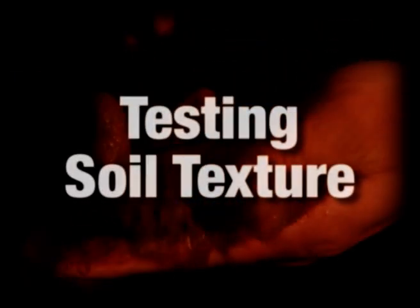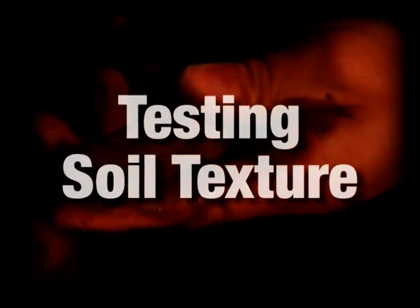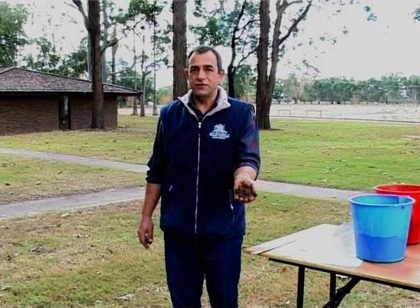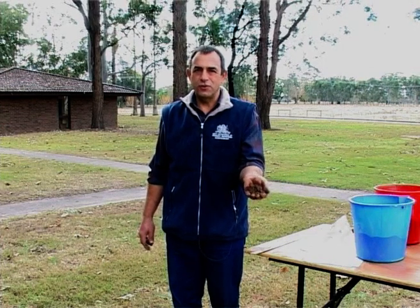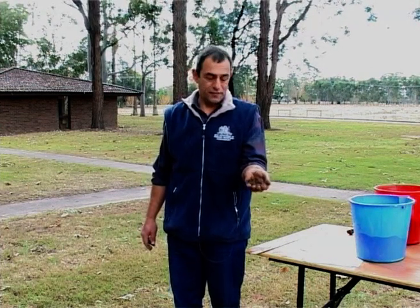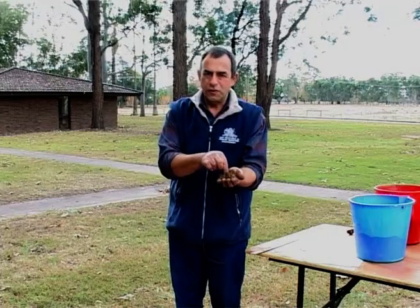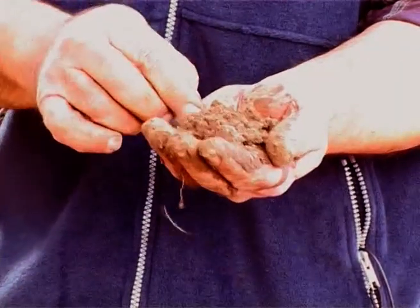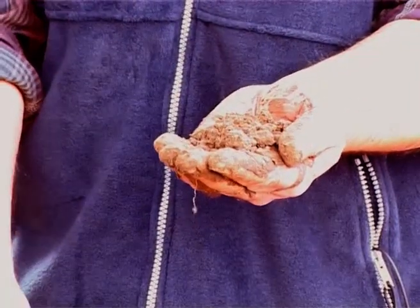You can easily work out the texture of the soil on your farm. Follow these simple steps. We need to take a small handful of soil. This soil should be from the root zone of the plants. We need to remove organic material and rocks for the soil texture test to be effective.